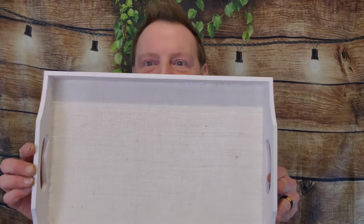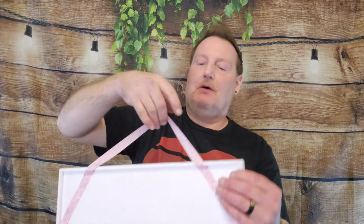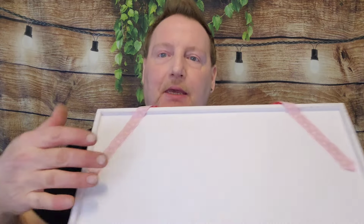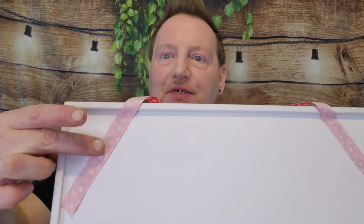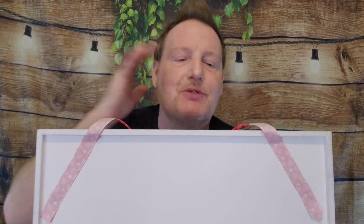Ah, nice. Okay, so the next thing I did, we need something to hang this up with. So on the back, I have some ribbon that I hot glued on either side like this. And I just wanted to tell you that I did it in two places. I hot glued it there, and then I left a space, and then I hot glued it down here too, just to give it a little extra support there. This will be in the kitchen. I'm hanging this in the kitchen. It might get, you know, steam or something. I don't know, just to make it a little more sturdy there. And I used some Valentine's Day ribbon to do that with.